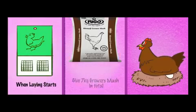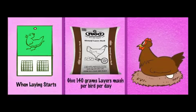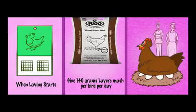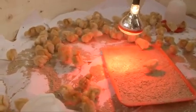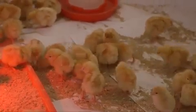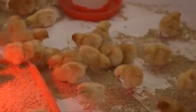From when laying starts, give Fugo Kienyeji layers mash. This helps increase egg production and improve quality. Give 140 grams of layers mash per bird per day. The reason why we want you to feed chick mash is because this animal is still growing. And for Fugo Kienyeji chick mash, it has those nutrients that are required for the chick to be able to grow in the right frame, at the right speed, so we can get to the next phase.